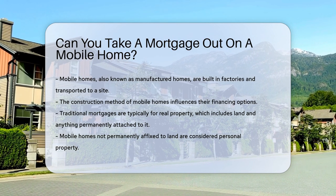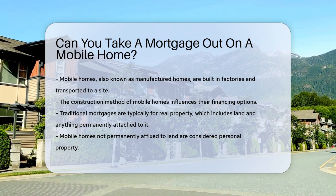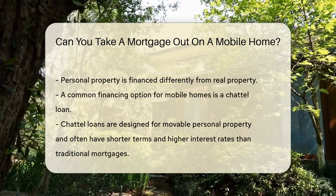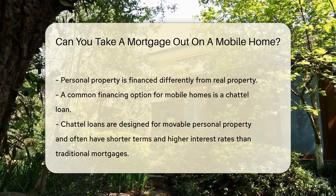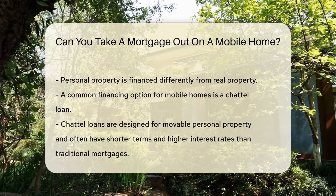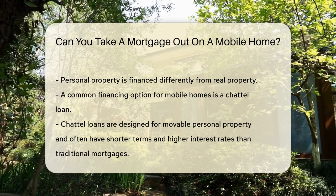And in most cases, traditional mortgages are for real property. Real property includes land and anything permanently attached to it. Mobile homes, when not permanently affixed to land, are considered personal property. Personal property is financed differently from real property.